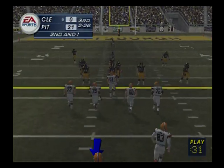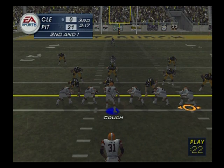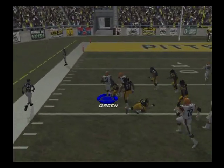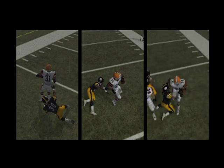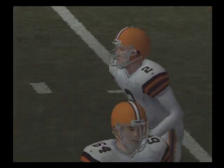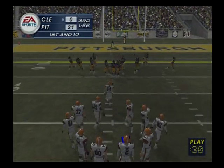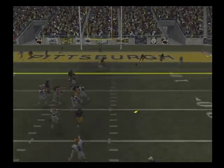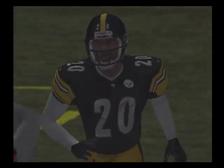2nd and 1 coming up. Green, the lone back. Campbell, the man in motion. Couch gives the ball off. Juke move. Loses one tackle to the 20. And the defender brings him down at the 18-yard line. It's 1st and 10. Throws over to his right. He finds his man. The defender was caught out of position on the score. Yeah, the defenders were looking one way while the play was going the other.